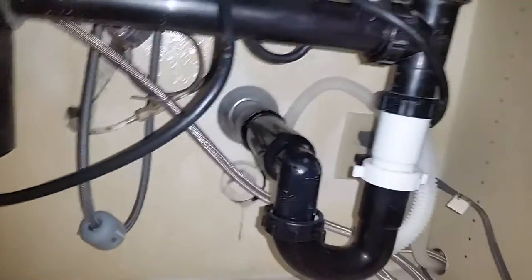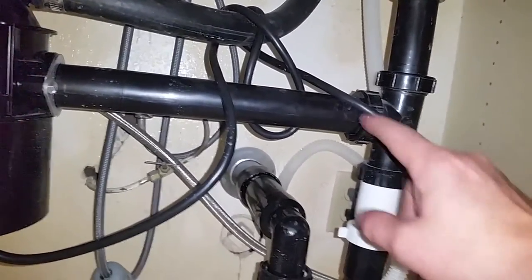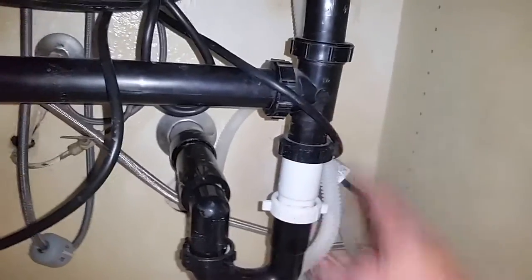There's your trap. The most common clogs you get on a kitchen sink are carrots and potato peels coming down to the trap and hanging up in the T. That's the most common spot, happens all the time. You can undo this and twist this and then clear it out, and then it's fairly easy. A lot of people think it's the trap, and they clear the trap and go, oh, it's clear, and then they run the water and still have a clog because the clog's up here. That's where your most common clog is.